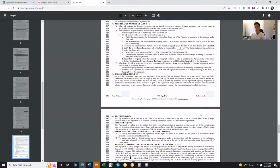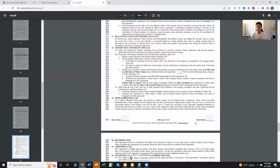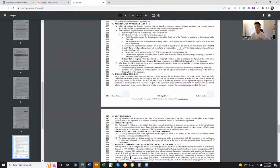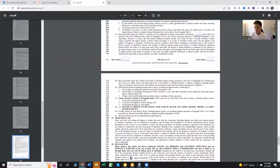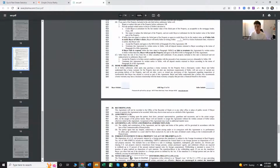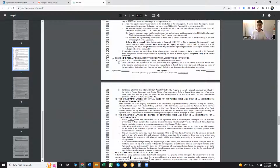And the crazy thing is, as I mentioned before, all realtors are not created equal. I'll be the first person to admit that even as realtors, we have a hard time understanding some parts of this contract. Now, you don't have to be a realtor to understand this. So I'm going to give you an example.